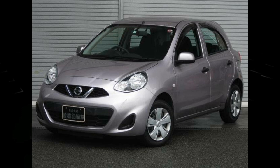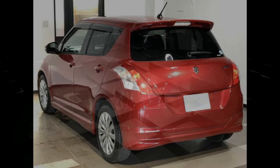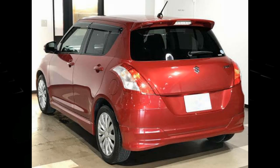Which one will you go for? Let me know in the comment section. My pick would be the Suzuki Swift with the body kit and the 1.6 liter engine.